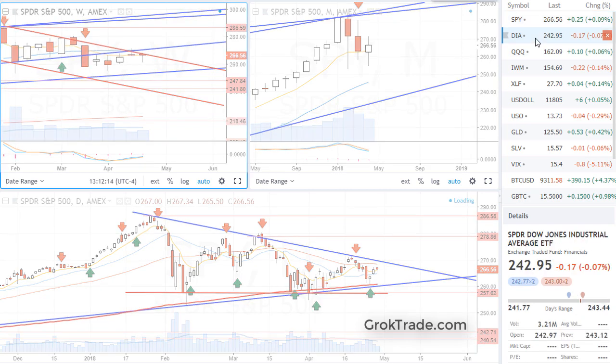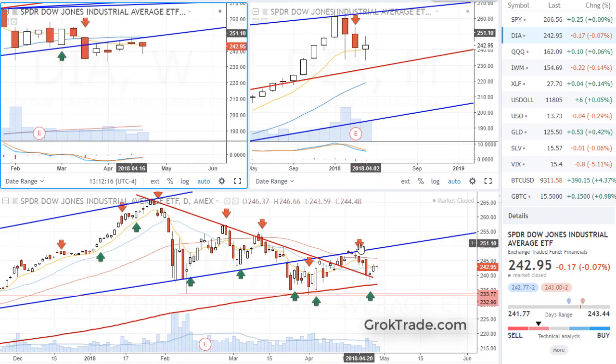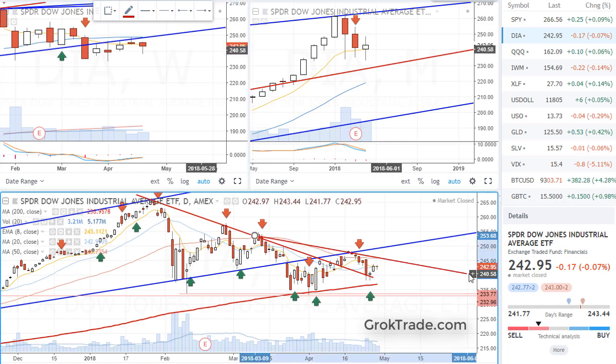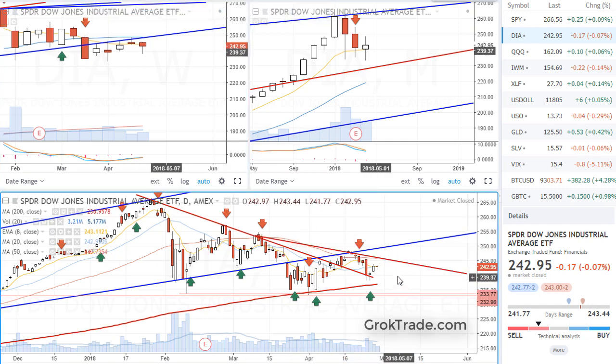Let's look at the diamonds here. If you go to the diamonds, we were down, down, down, down, down, but then we popped up the last part of the week. Very, very interesting. I got a short-term buy on it, but it's just very, very interesting to see. If I were to pull another line here to there, we're going to have a resistance area. Let's just see what happens.